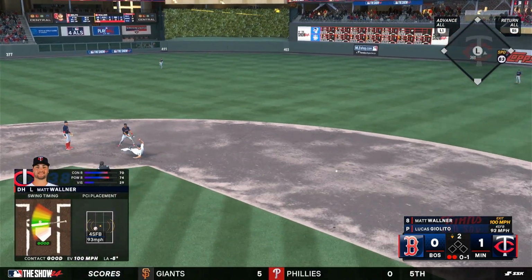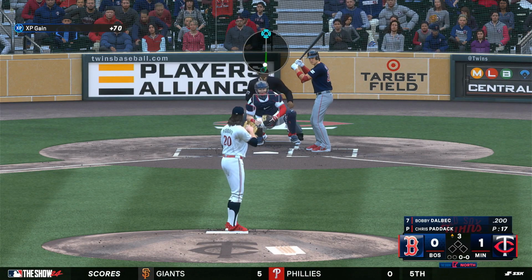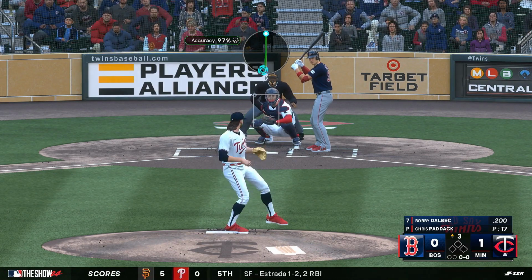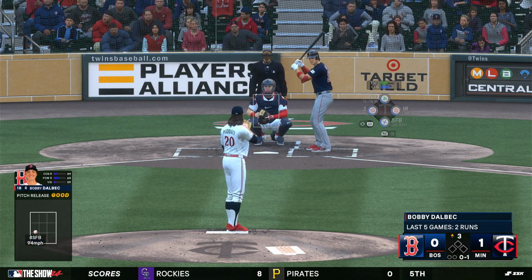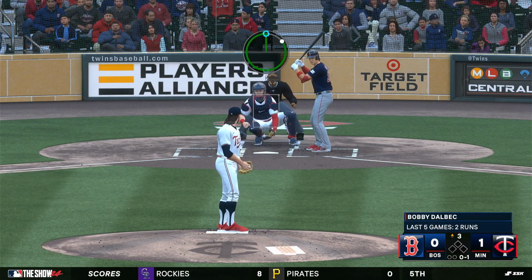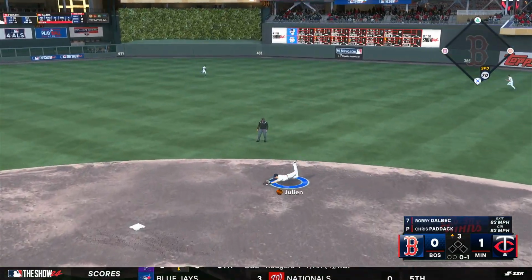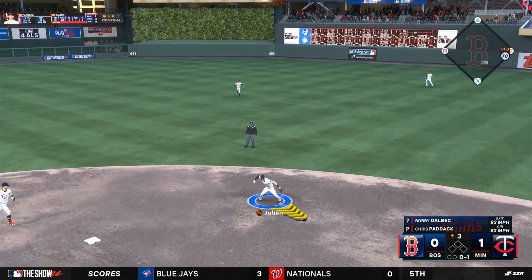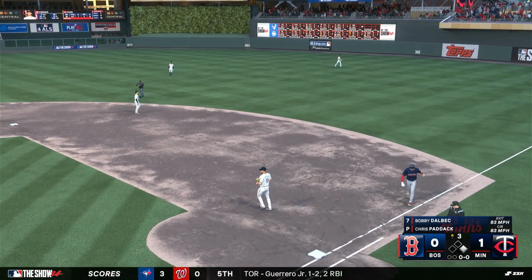The throw to second to Dahlbeck. Double play. All set for the start of the inning. Here's Bobby Dahlbeck. You know, these Red Sox definitely being aggressive at the plate, but I think it's fair to wonder if they're being a little over-aggressive. Dives, but it kicks off his glove. Throwing the dirt, and he can't come up with it.